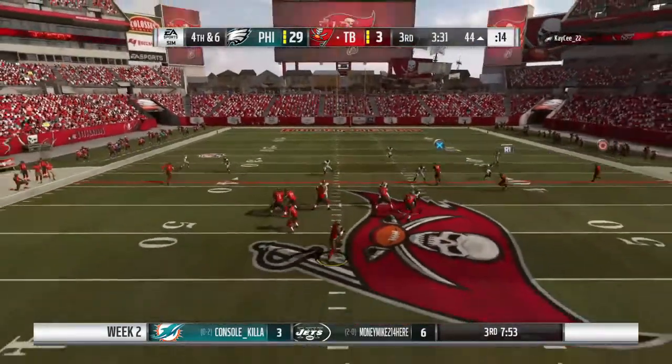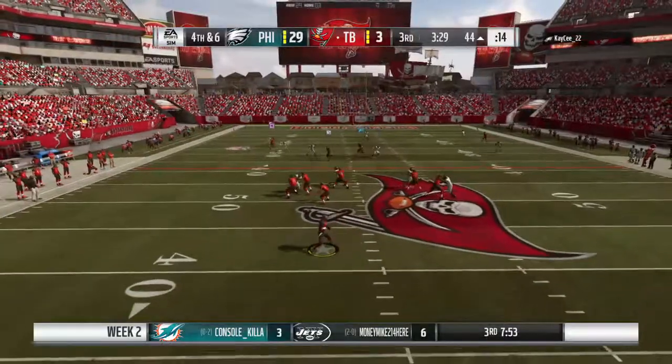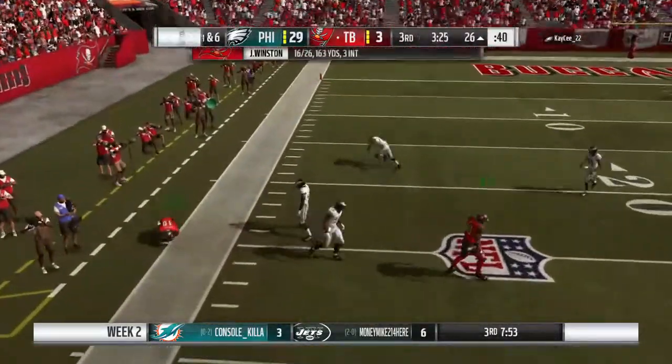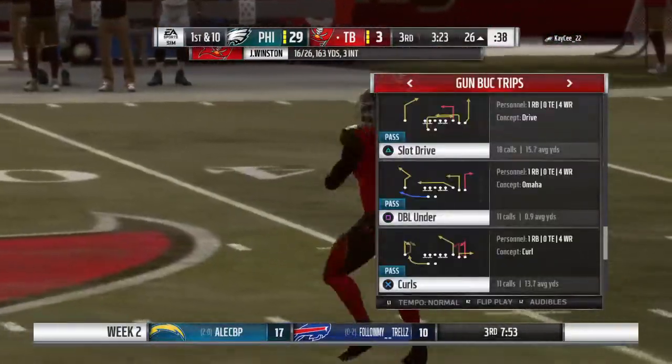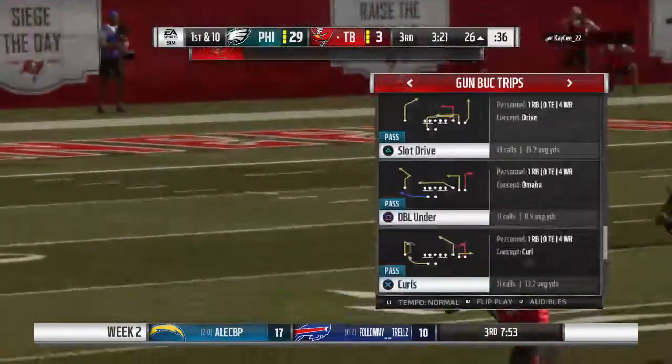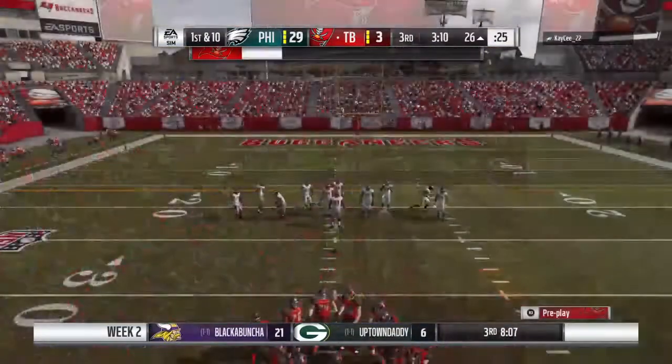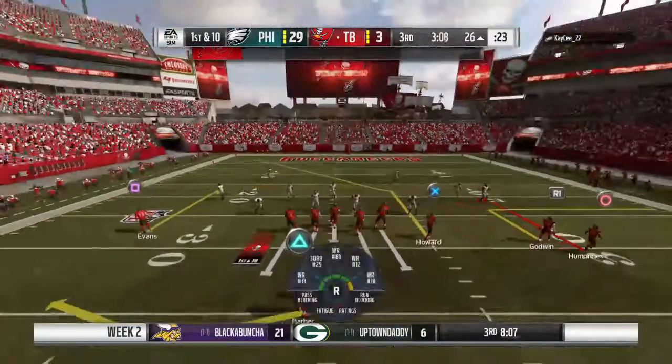Jameis again. He finds Humphreys, and he's going to get this inside the 30. They were caught in no man's land that time, but the decision to go for it, that was the right one. It's a first down.